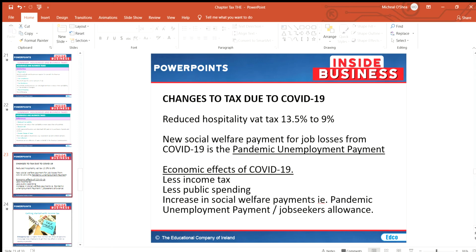Some of this obviously won't be in any book, because this slide is to do with COVID-19 and it's all happened in the last 12 months. But I feel like this is going to be quite relevant in the upcoming Leaving Certs, for the next couple of years. So there have been some slight changes due to COVID-19 for tax.